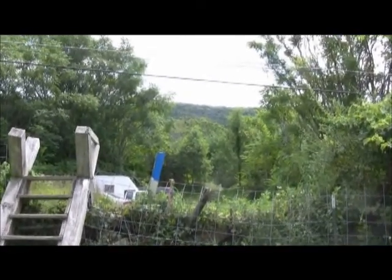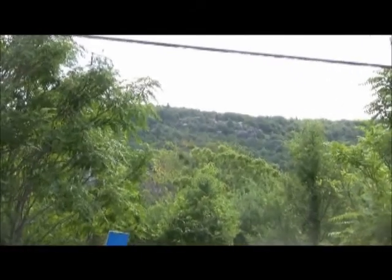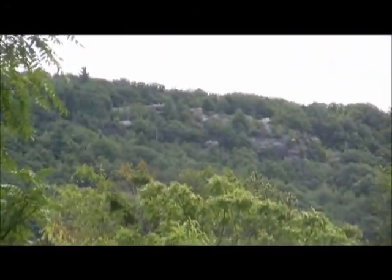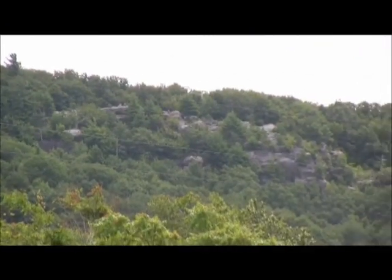We're looking at Pinwheel Vista. That's where we were sitting yesterday. A lot of people go up there, day hikers go up there, people sitting up there right now. And yes, this is a really busy road. It's Route 94 in Vernon, New Jersey.